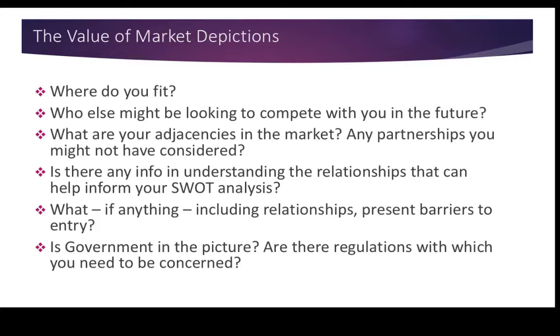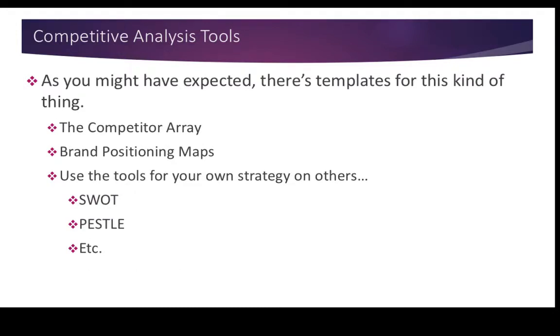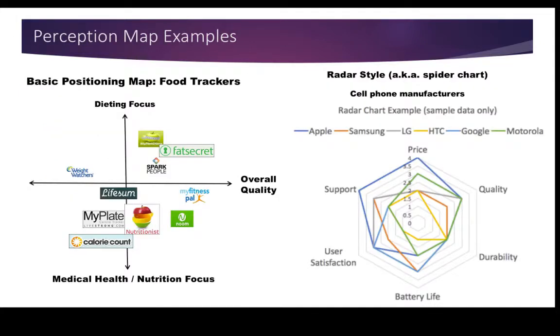All right. So are there partnerships you might not have considered? This is exciting, huh? All right. So there's templates. There's templates for everything. There's frameworks for everything. And you can go and find these and use these. You don't necessarily have to reinvent the wheel. There's the competitor array, brand positioning maps, SWOT, PESTLE and so on.